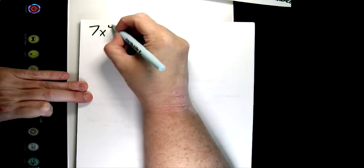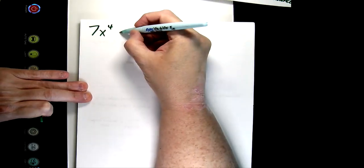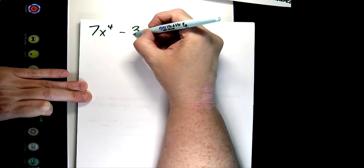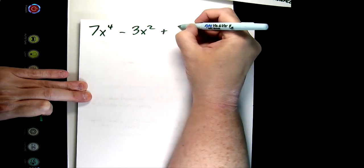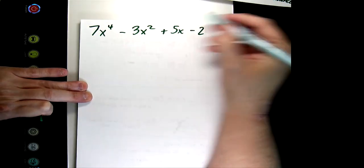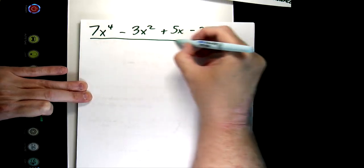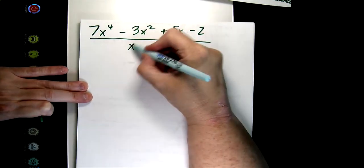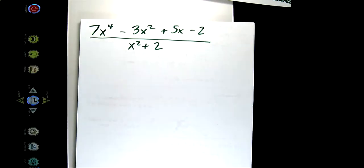7x to the 4th power plus, no, probably minus 3x squared, plus 5x, minus 2. And we're gonna divide that by x squared plus 2. Might as well make it just as bad as we can right now. This is about as bad as it gets.